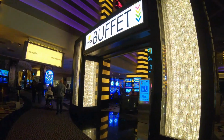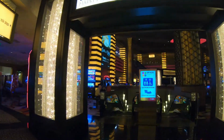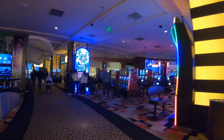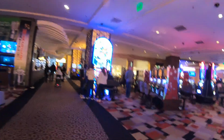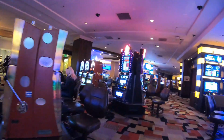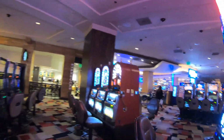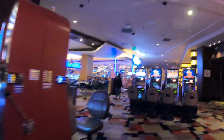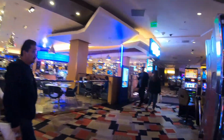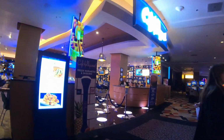Planet Hollywood's buffet. I'm really not a buffet person, but I'm going to break down eventually and do a review of some buffets around this town. Not this trip, but perhaps sometime in the future. And here we have Cafe Hollywood.